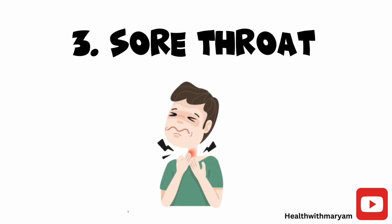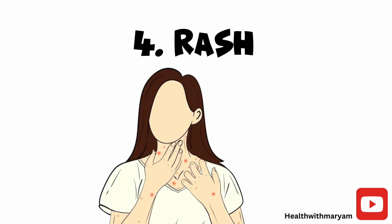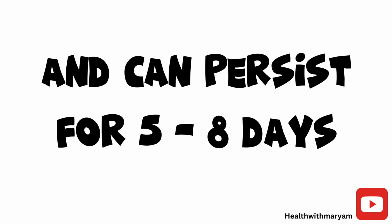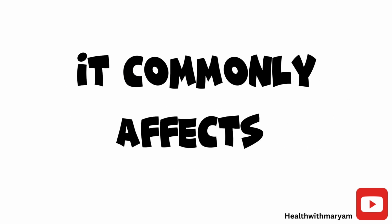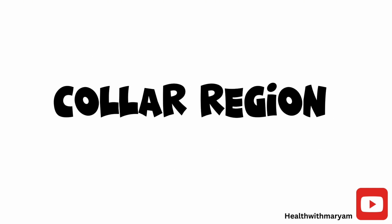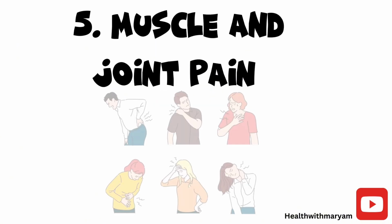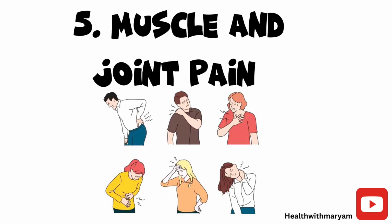A sore throat can also occur as an early symptom of HIV infection. A rash may appear 2 to 3 days after the onset of fever and can persist for 5 to 8 days. It commonly affects the upper chest, collar region, face, scalp, hands and legs, including the palms. Muscle and joint pains are also common early symptoms.